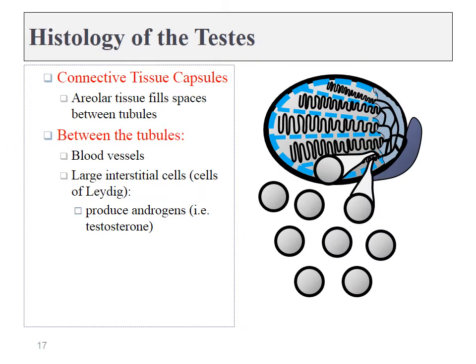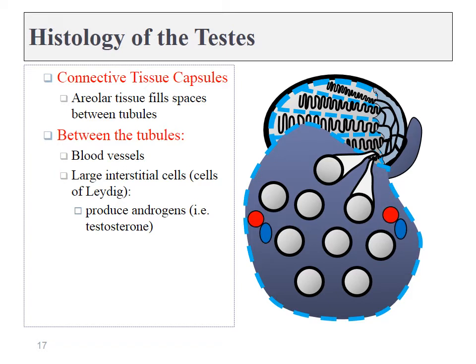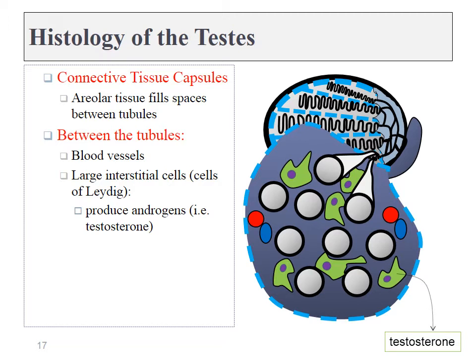The seminiferous tubules, like any tubule, are lined with an epithelium, but between the tubes is a bunch of connective tissue, which contains enough space for blood vessels and nerve fibers and lymphatics, in addition to another very important cell type called the interstitial cells, which are also known as the cells of Leydig. It's these cells that produce androgens, such as testosterone.